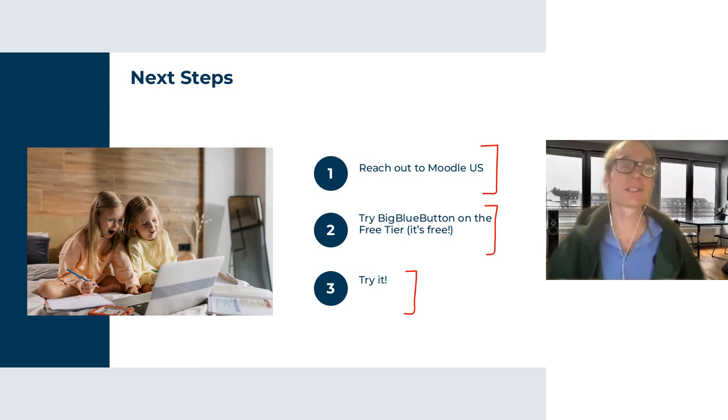Nelly, where do we pay? BigBlueButton is open source, as you know. You can go to a commercial company like Blindside Networks for help with hosting, as you can with MoodleUS as well.